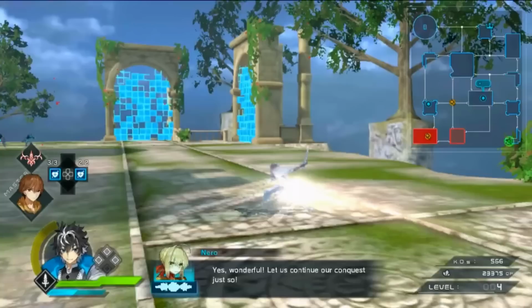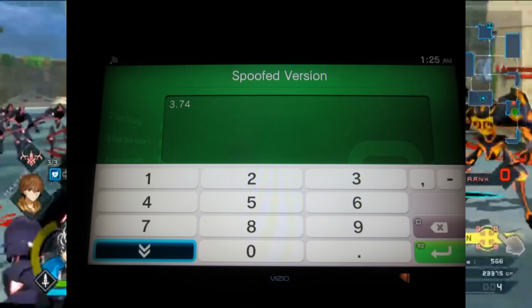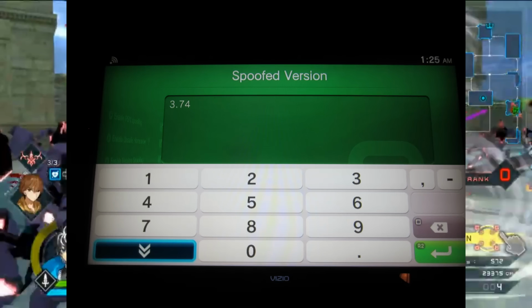Now I should just mention real quickly here that I did try to access PSN via my PSTV as well. And I'm on 3.60 firmware with this one, just FYI. And yeah, everything worked flawless. I just spoofed to version 3.74 and all my hacks and homebrews work just fine. I didn't see anything different with them.